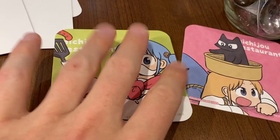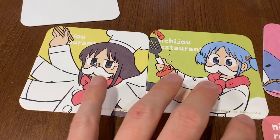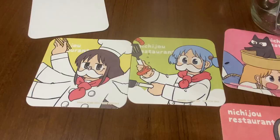Okay. Battle Mai, wearing kind of like homemade armor. There's funny designs of that as well. Can I get Yuko? Oh, I got Mai again. Mai in her chef outfit. I'd like to get Chef Yuko. That would be the best one. This is so cute. I like these coasters.